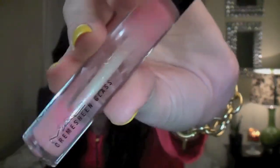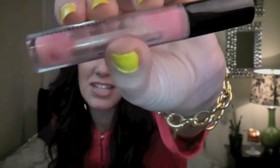This next lip product is a Creme Sheen Glass from MAC, and you can see it is pretty much completely gone. I have scraped the edges pretty dry, and this is in the color Fashion Scoop. If you watched my videos in the beginning, like a year and a half ago now, I talked about this a lot. This is my favorite pink lip gloss for spring and summer, and I don't really know if I can get a swatch. It's kind of a very sheer pink color.